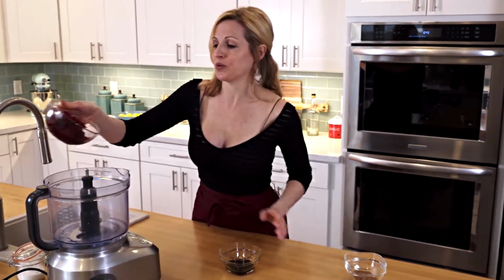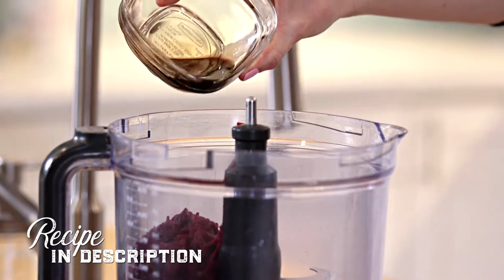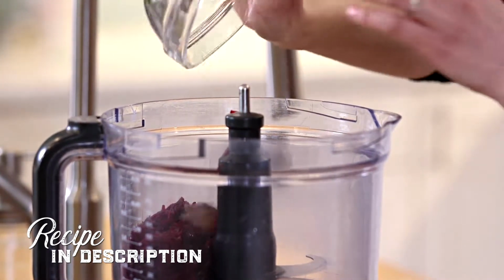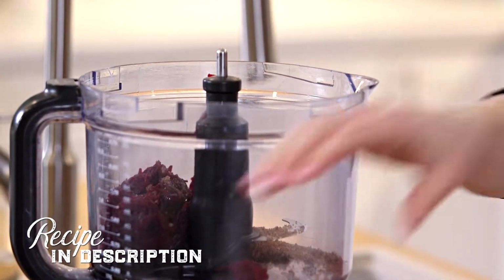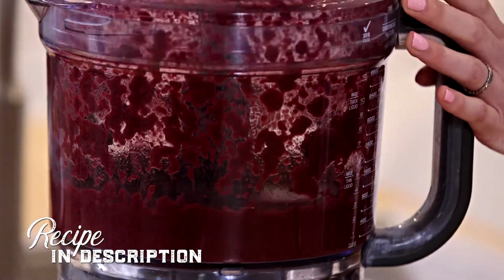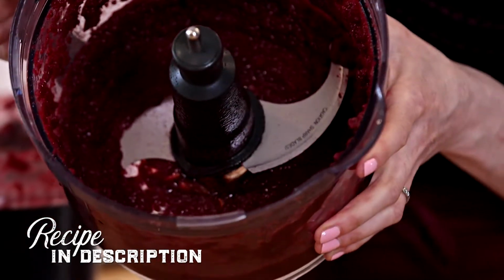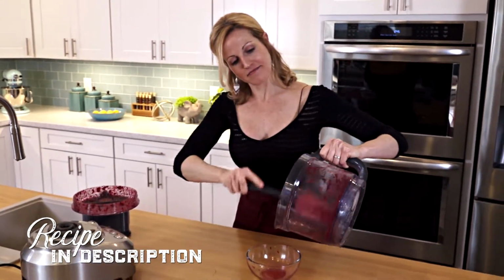And now we're going to put it into our food processor, and I'm going to add balsamic vinegar, brown sugar, and just a touch of salt. You don't really need a lot here. All right. That's the texture you want. And just scrape it out and serve it up.